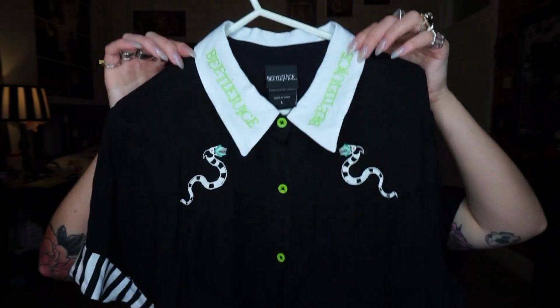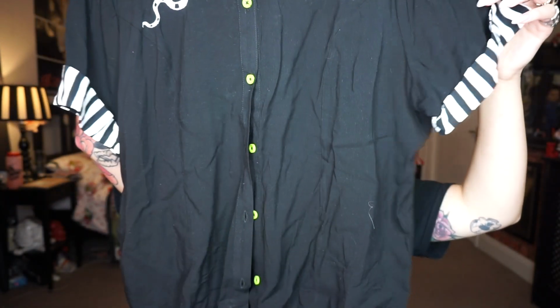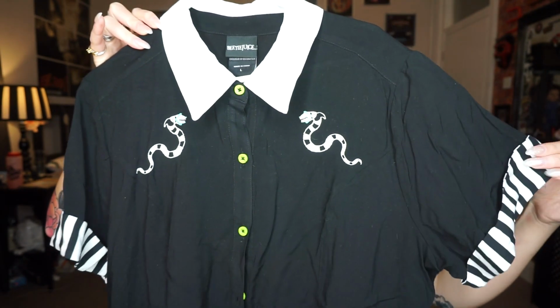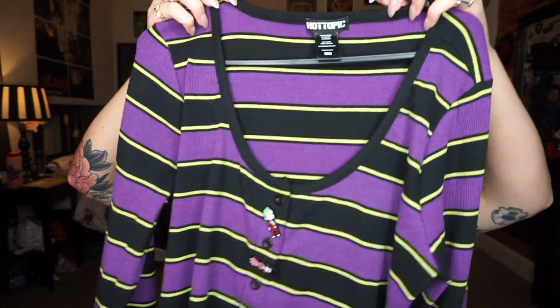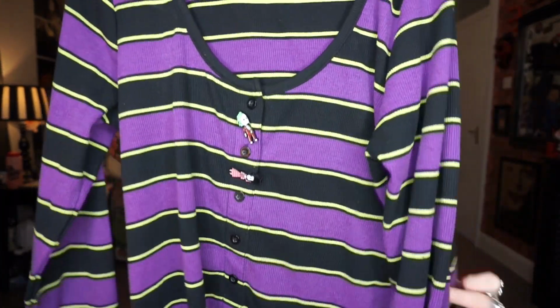I got this cute little Beetlejuice shirt. This one was from Hot Topic. It does need to be ironed. But yeah, it's got cute little sleeves and there's actually embroidery. Then I got this other Beetlejuice inspired top from Hot Topic as well.